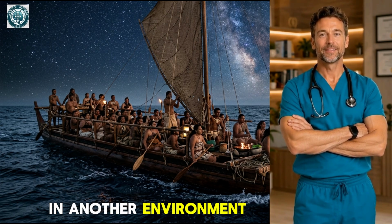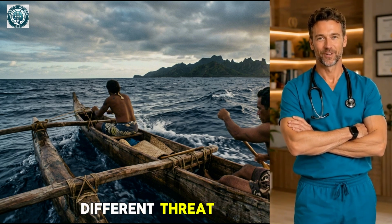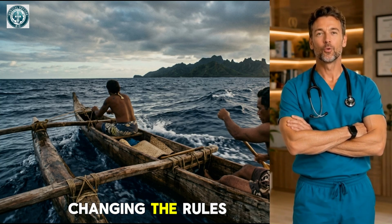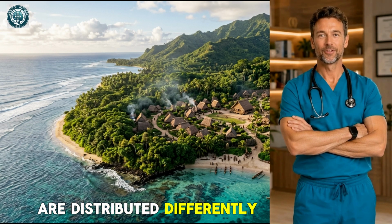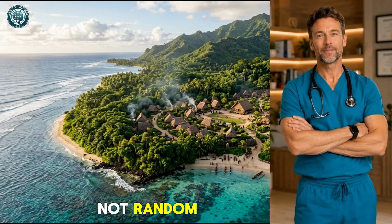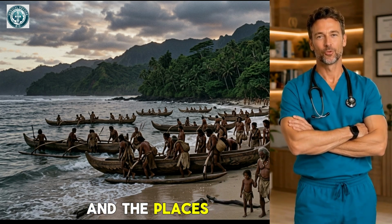In another environment, the same blood type may increase vulnerability to a different threat. There is no universal winner. The environment keeps changing the rules. This may help explain why blood types are distributed differently across the world. The genetic map of humanity is not random. It is a record of countless interactions between people and the places where they lived.